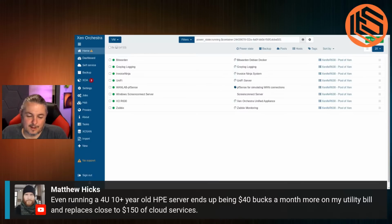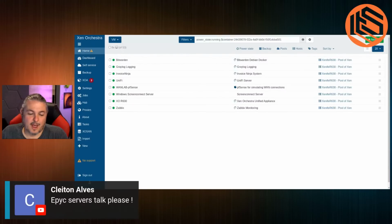This is going to vary by region, but even running your 10-year-old HPE server ends up being $40 a month more on my utility bill, but replaces $150 in cloud services. Yep, for sure. Epyc servers, please talk.